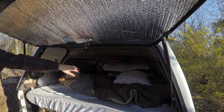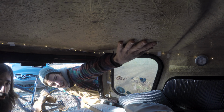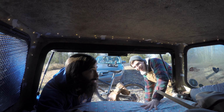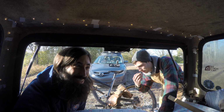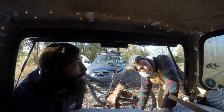And the fan is important because you'll see right now there's still condensation on the roof from sleeping in it last night. When you have you and a girlfriend in here breathing, it gets really, really wet in there, just from your breath condensating on the roof. So I've seen guys put carpet up here to help absorb some of that so it's not dripping on you in the night. But when it's just me by myself, it's not bad.